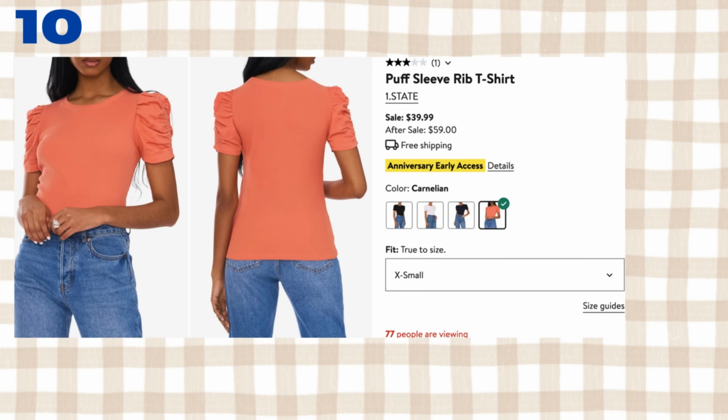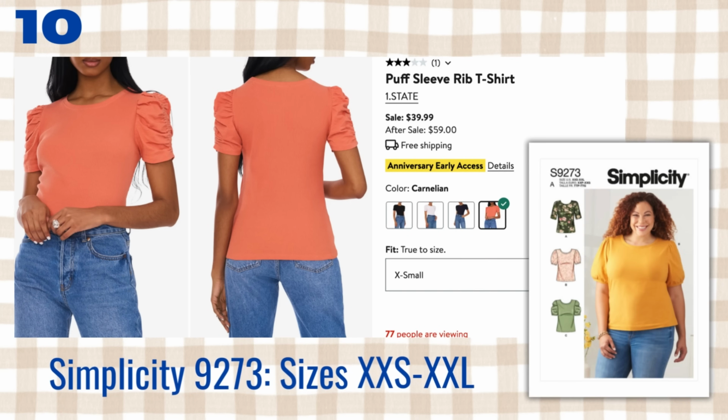This is a very fitted t-shirt that has kind of a high scooped neck, but the main feature of this is that it has puffy sleeves that look like they have ruching down the center. The pattern that I picked for this is Simplicity 9273. It comes in sizes extra, extra small up to 2XL, and the view that I think is most similar is probably view C.